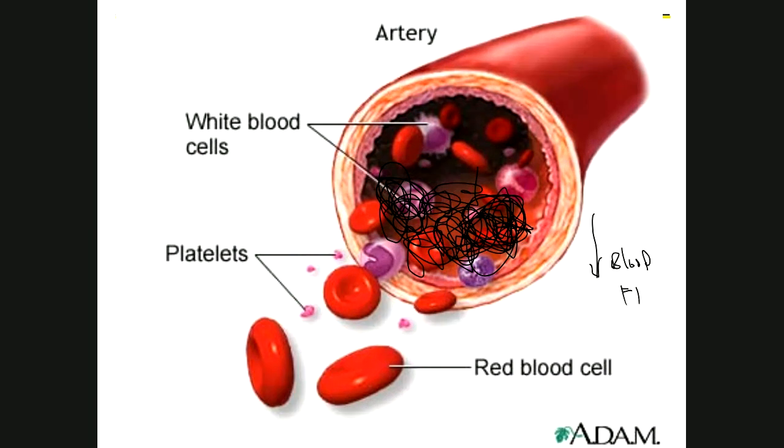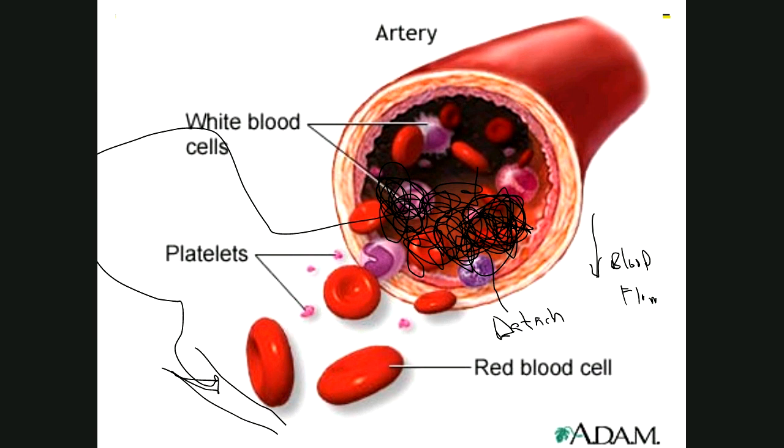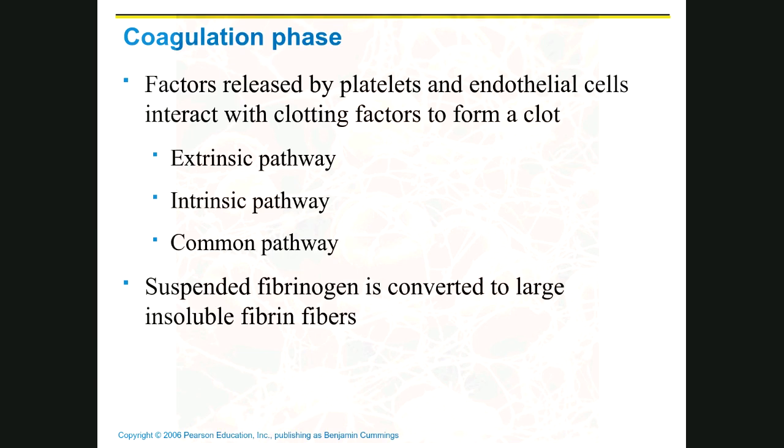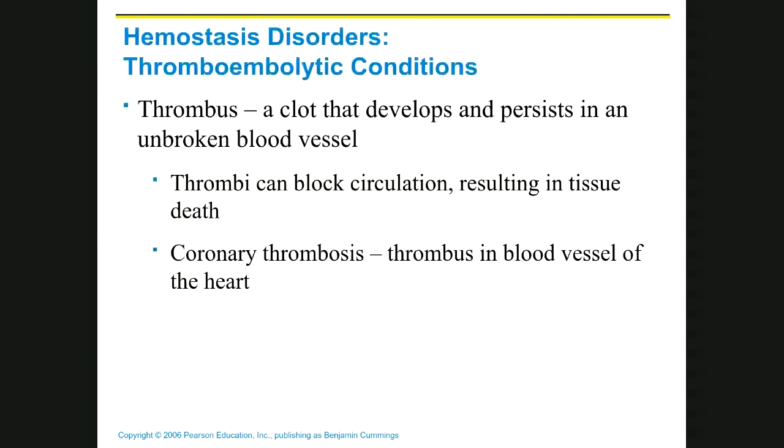Not only that, but sometimes this clot can detach. And what it does, now it's a free-floating clot, and it goes somewhere. And what it usually does is it goes to a vessel that it's bigger than the vessel, or at least as big as it, and it completely occludes the vessel. Well, when that happens, whatever's down here is going to die, basically. So we would not want this clot, and we would not want this free-floating clot either. So a clot in an unbroken vessel is called a thrombus. So a thrombus, it's a clot in an unbroken blood vessel. And so it blocks circulation. Depending on where it is, it could kill some tissues, but if it's, say, in the heart or the brain, it could kill the whole person.